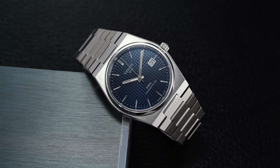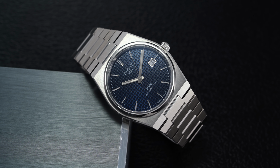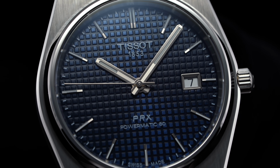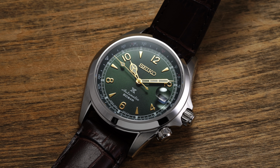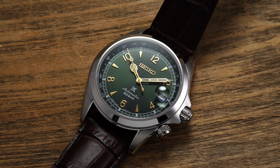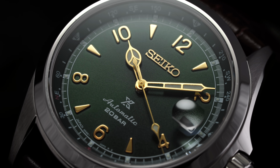There were tens of thousands of people that voted in this tournament. Hundreds of thousands of votes were cast, so it's hard to dispute the results. I don't necessarily disagree with the final results. I was surprised at how well the Alpinist did, because although it's probably one of the best value Seiko watches on the entire market, especially above $500, I would say it's not the most straightforward watch. It's kind of a weird watch.